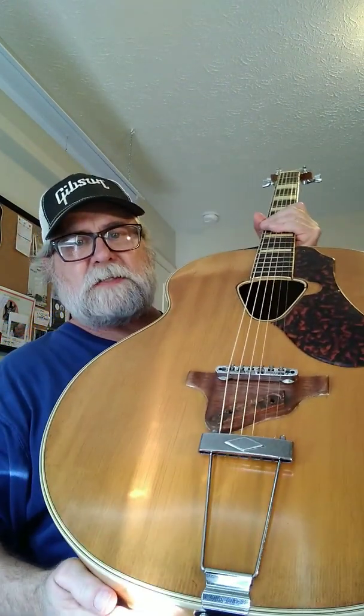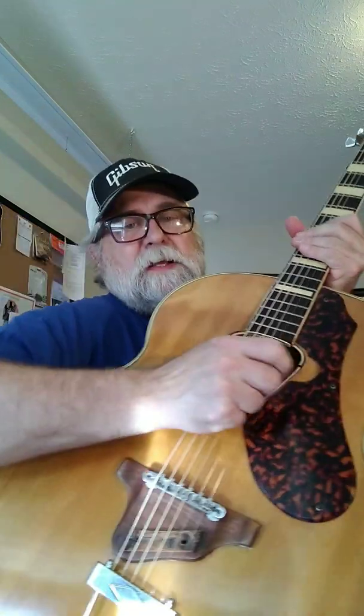Another thing I did, the strings used to anchor on this piano-shaped piece of rosewood. There was a metal plate that went from here to here, and that's where the strings went. And I thought maybe that was contributing to the top, to the bridge pulling up. So I put a trapeze tailpiece on it, which doesn't really look that great, but I think it makes it more stable. This thing's pretty fragile.